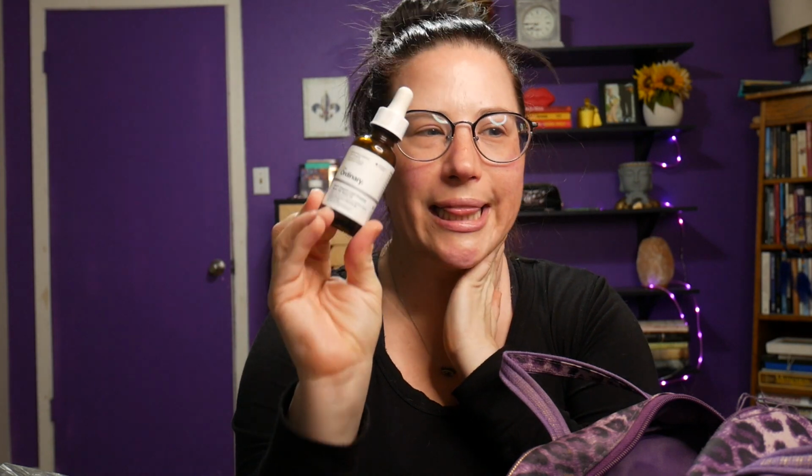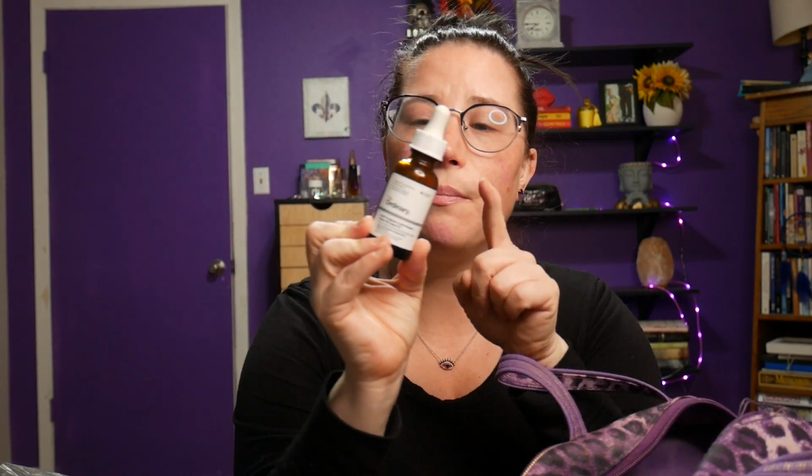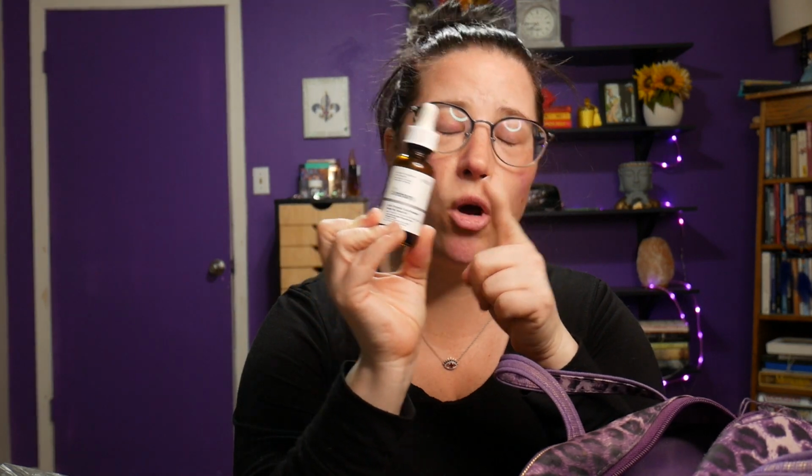So, getting started with the Ordinary's 100% organic cold pressed rose hip seed oil. I love this stuff. I would absolutely repurchase. I have quite a few facial oils right now, so I don't need to, but I would always repurchase. I like the ones that I am using right now, but I still think this is the top dog and wins every single time. So would recommend, and I would repurchase.